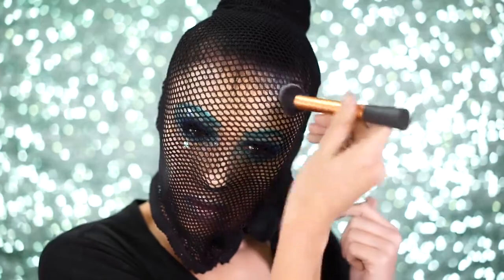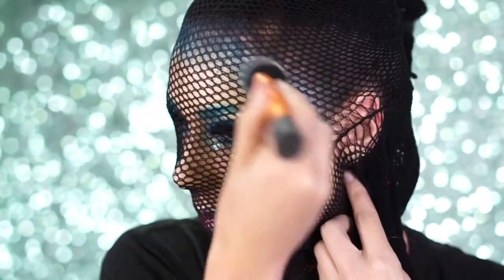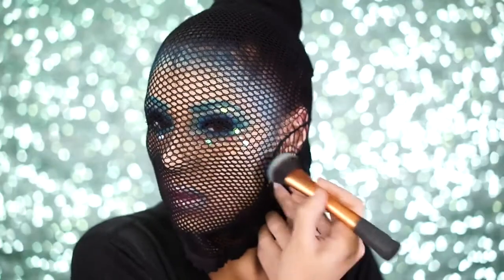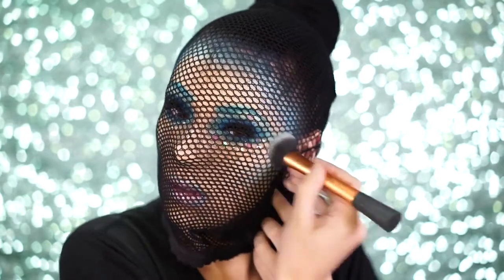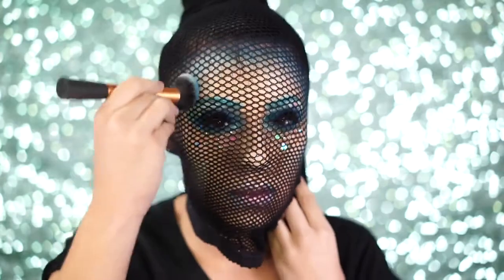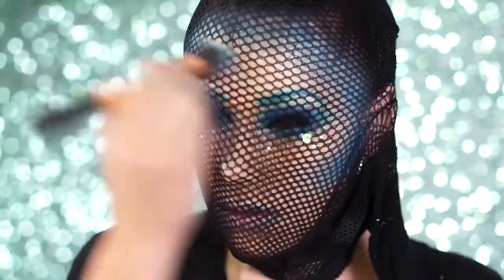For the mermaid scales, I used a pair of fishnet stockings and I put them right over my head and grabbed the darker blue we used on our eyes earlier and applied that around my face using a thick and dense brush. I applied the blue where I would normally apply my contour or bronzer and made sure to pack the color on very heavy. The heavier you apply the shadow, the more you will see the scales.